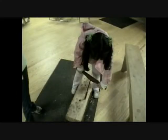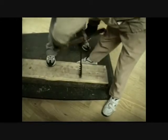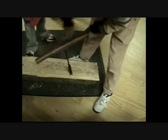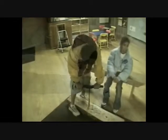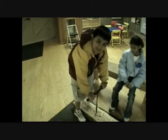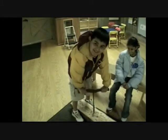You could not drill a hole in a matter of a second. You had to actually twist the screw into the wood. It was hard because you had to use a lot of muscle and power to twist the screw into the wood. Do you think it was easier for strong people? I don't know. Because if this side is stronger than this side, then it will go down.